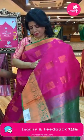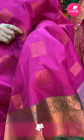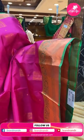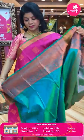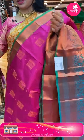Next saree, pink and green color, Rama green, peacock green, square blocks, paisleys in square blocks, floral buttas, border contrast, cross cut the floral vines. Pallu contrast, kaddi with diamonds and florals in it. Blouse contrast with border. Saree pricing and details.